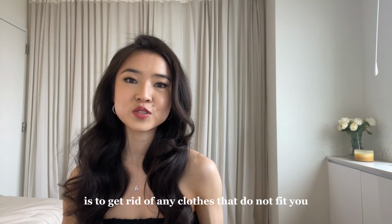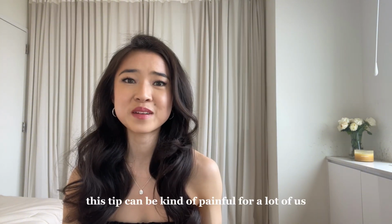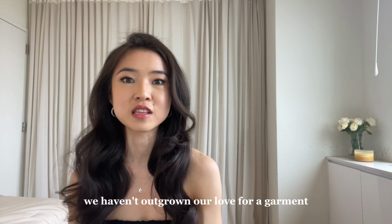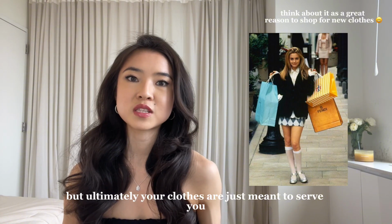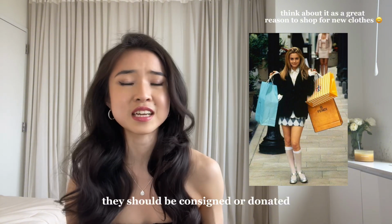My last tip is to get rid of any clothes that do not fit you currently. And I think this tip can be kind of painful for a lot of us because sometimes we haven't outgrown our love for a garment or still like the design of a certain piece. But ultimately, your clothes are just meant to serve you. So if they don't fit you anymore, they should be consigned or donated.